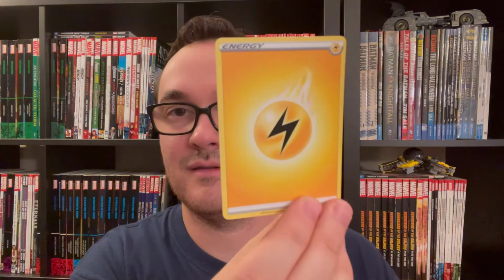All right, so here we go. Let's see what we got. All right, so we got a shiny Alolan Dugtrio. Pretty cool. Lightning Energy, can't beat that.